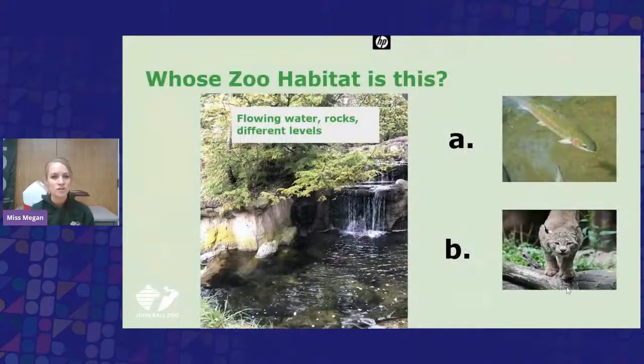All right, whose zoo habitat is this? This one has flowing water, rocks, and different levels. If you think that this is the perfect zoo habitat for the rainbow trout, I'm going to have you show me your rainbow trout face. And if you think that this is the perfect zoo habitat for the Canada lynx, I'm going to have you put up your Canada lynx ears just like this. Who do you think this zoo habitat is for?